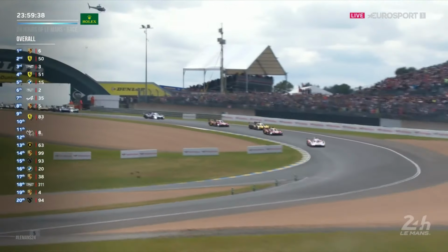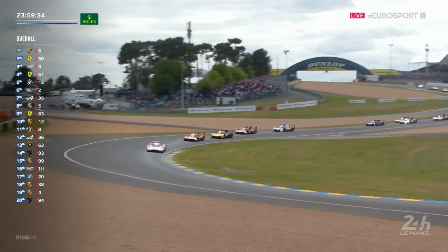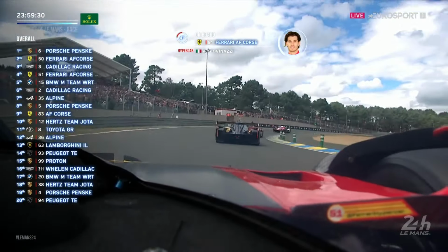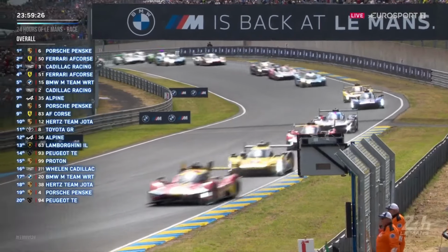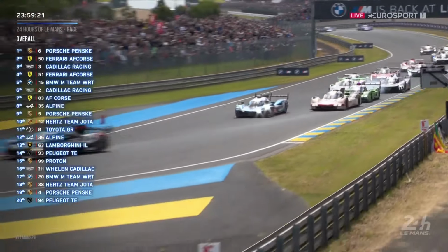It takes about 2 laps for the medium tyres to get up to speed. They're on the Porsche, they're on the Ferraris as well. But we do know that the Cadillac has soft tyres for this opening stint. We don't know about anything behind. It's been a good start for the number 15 BMW of Marco Wittmann, nice and attacking.